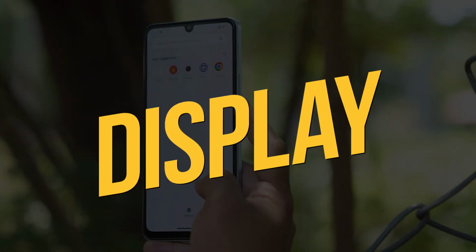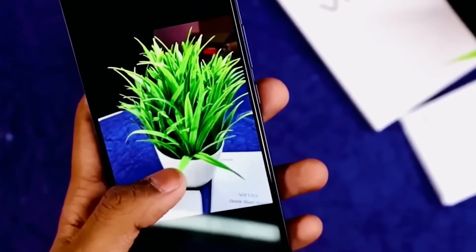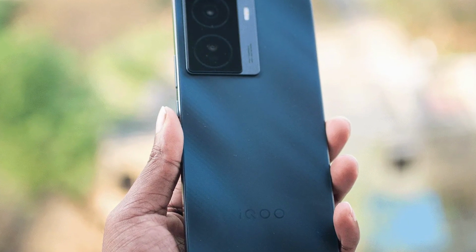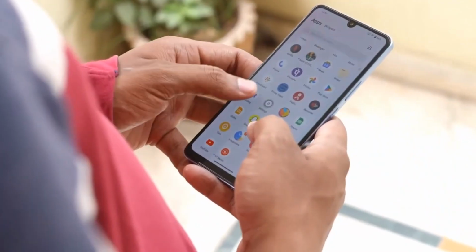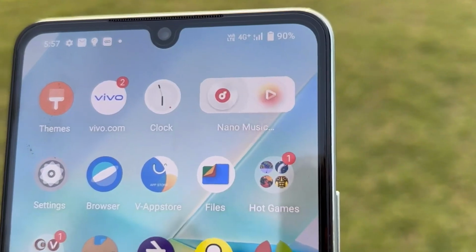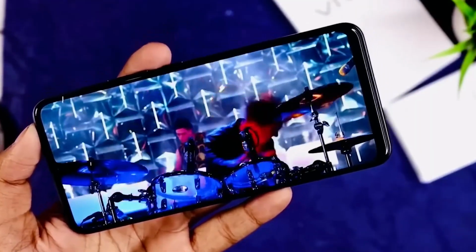Display. While the T2 5G has a different appearance, its features appear to be quite identical to the iQOO Z7 5G, a handset in the same price range and from a Vivo sub-brand. The Vivo T2 5G, like the iQOO Z7 5G, has a 6.38-inch AMOLED Full HD Plus display with a resolution of 2408 x 1080 pixels. Furthermore, the display boasts a refresh rate of 90 Hz. The display is identical to that of the iQOO smartphone once more.